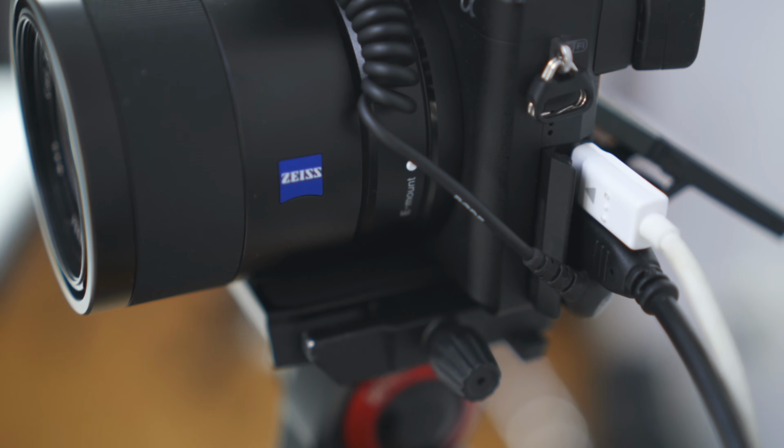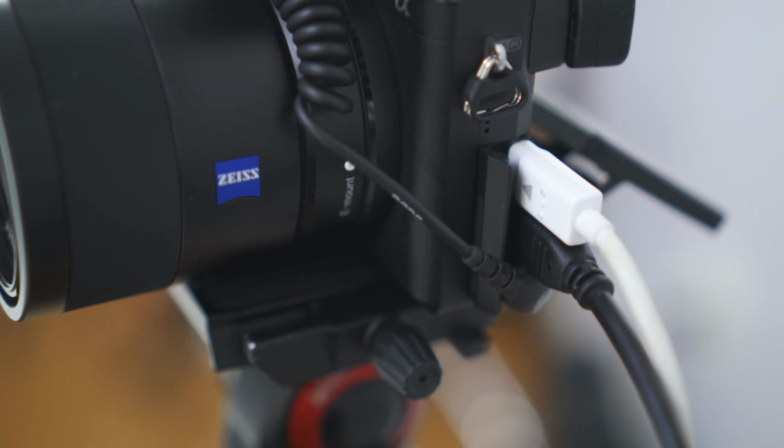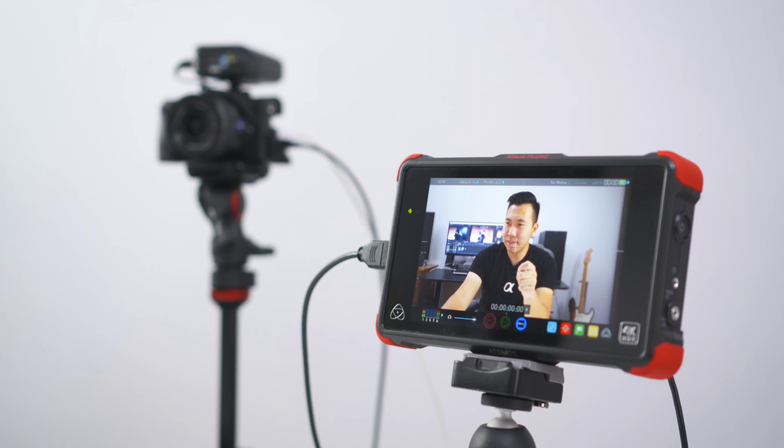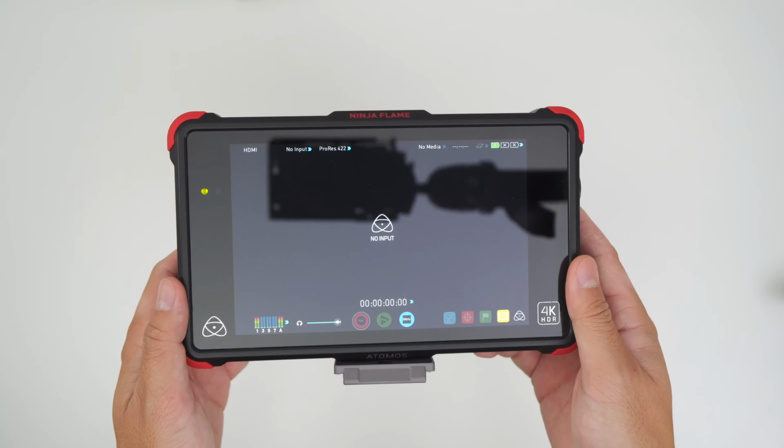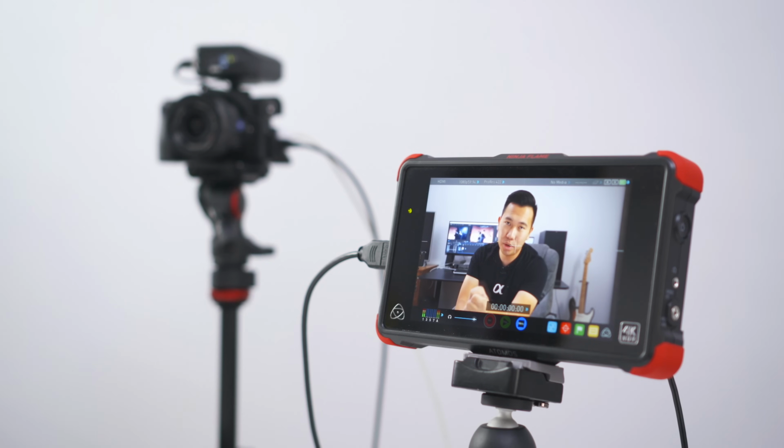I have two cables connected to the camera right now. Let's start off with the HDMI cable first. It is connected to this 7-inch monitor right now, which helps me see what my framing looks like, if I'm in focus or not, or if the exposure is correct. This is the Atomos Ninja Flame, and to be quite honest with you guys, it is overkill for YouTube.